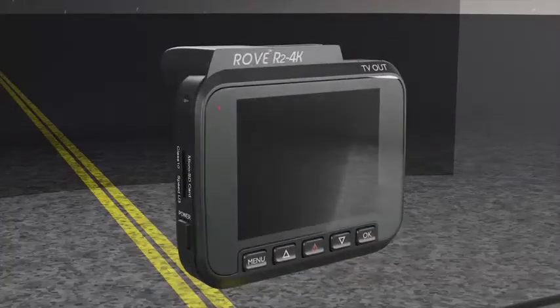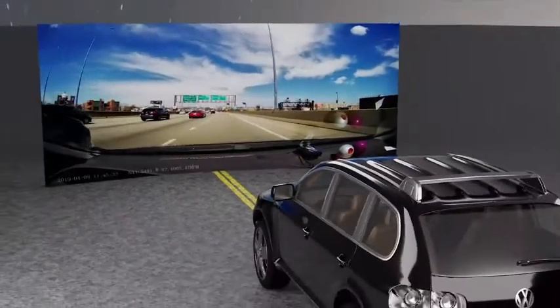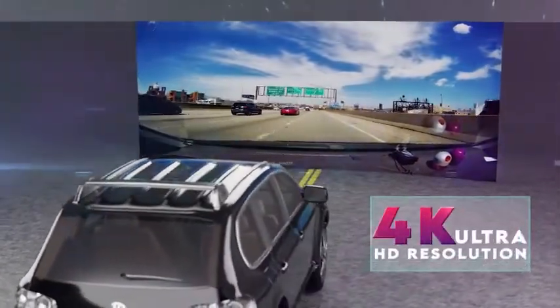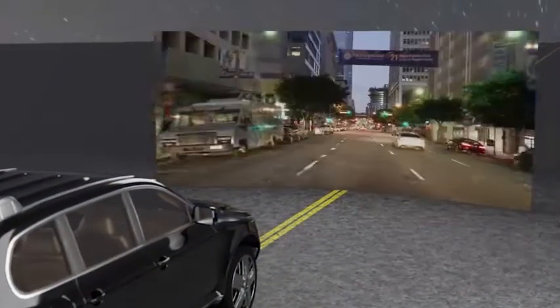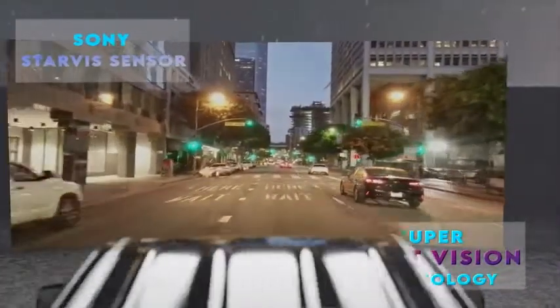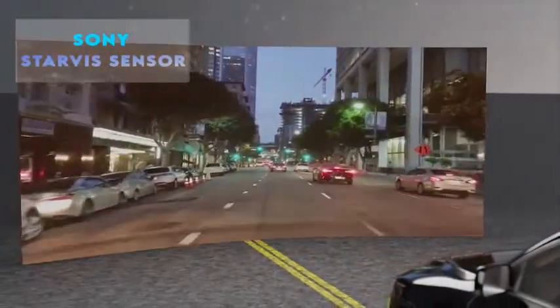Today's most advanced and powerful 4K video car dash camera with new advanced features that can keep ahead of its competitors. The Rove R2 4K dash cam can record Ultra HD videos up to a resolution of 2160p, whereas its revolutionary Super Night Vision technology with a new advanced Sony Starvis sensor helps to get unmatched clear footage and images from the recording even in low light conditions.